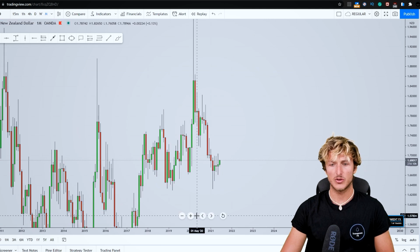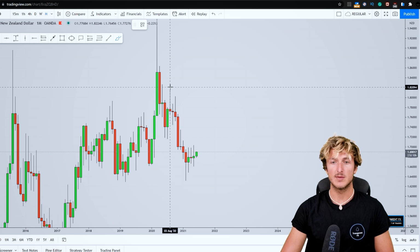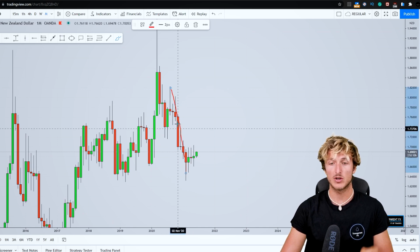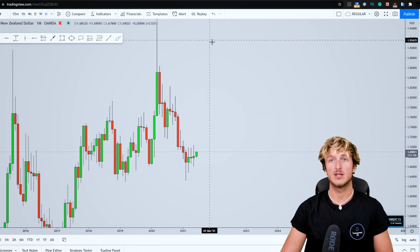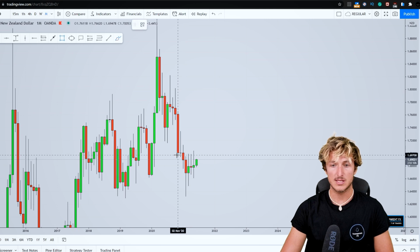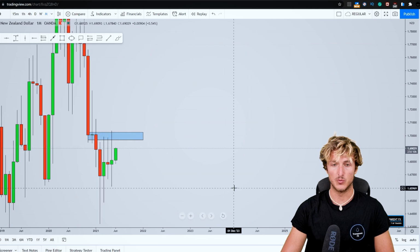Now, starting here on the monthly time frame, what do we have? Here on the monthly, we can see that the market has just provided a quite strong impulse to the downside. However, in all this impulse to the downside, there is one candle which is not related to the move, which is exactly this green candle here. If you can't see it, I will zoom in for you.